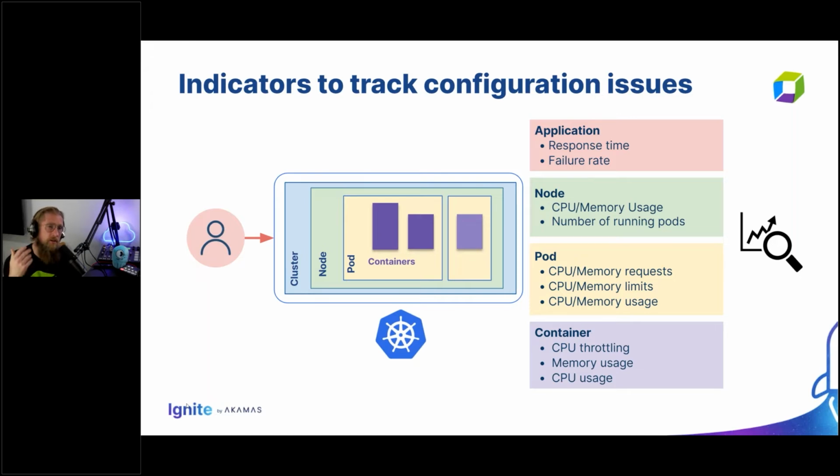The second layer, the third layer, I would say, is pod. Of course, we define request and limits. So I want to keep track of what has been requested, what the limit is, and how is the usage of my pod in the CPU or in the memory. And if I want to see more details, especially on the CPU throttling, I won't see it on the pod level because it happens on the container. So if I want to measure if I have any CPU throttling, I need to reach out to the container to get that detail.